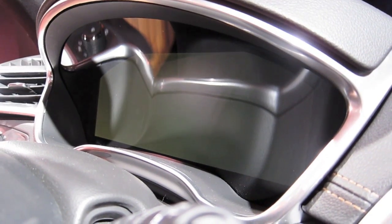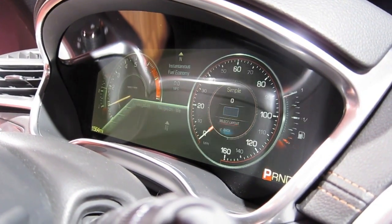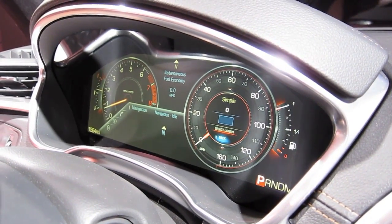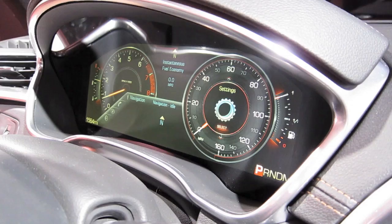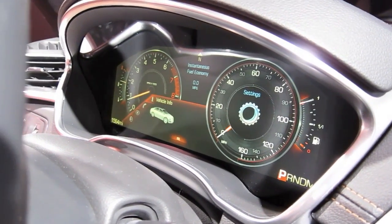So go back to settings in the center, do our display layout, and if you're the type of person that wants a performance setting, you get these cool little dials. We've got kind of the red highlight, to make it more aggressive looking. A much larger tack on the left-hand side, and if I back out of that, you can also get some vehicle information.